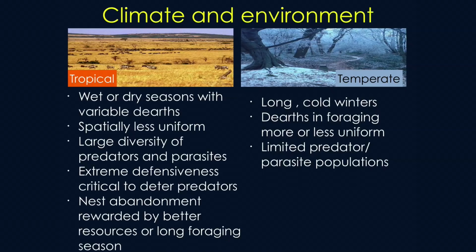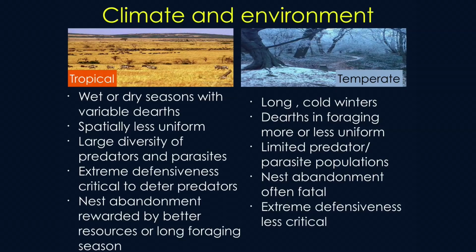Nest abandonment is often fatal, especially because in the cold months they will freeze to death if they abandon the nest. So they will not dare to abandon the nest as much as Africanized honeybees or any species that lives in a commune or in a nest in tropical areas. Because they have fewer parasites and predators, extreme defensiveness is less critical.